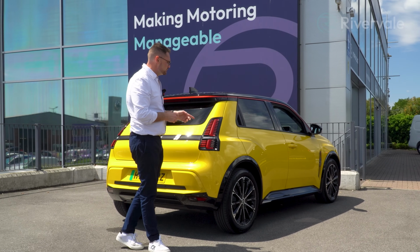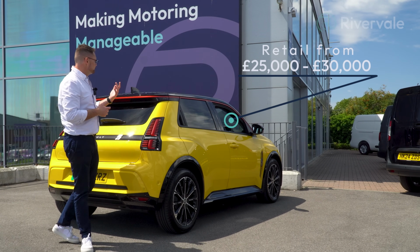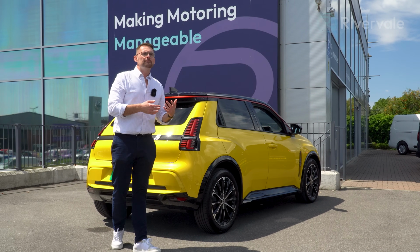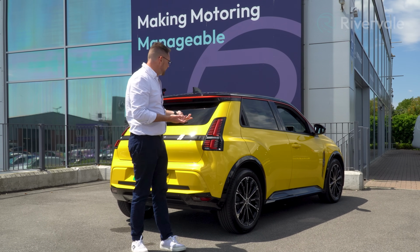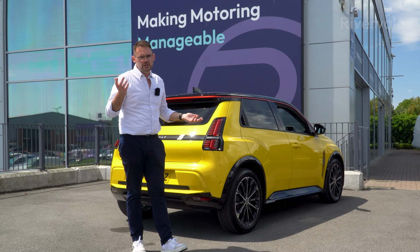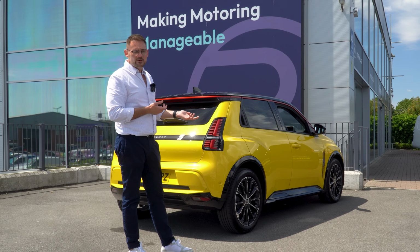Now, this car comes in starting from around 25,000, and it goes up to just over 30, depending upon the spec level and obviously any optional extras you go for. That's where car leasing does come into play. These work out extremely well at the moment on personal contract hire agreements, so why not check out the leasing options to see how affordable getting into one of these can be.